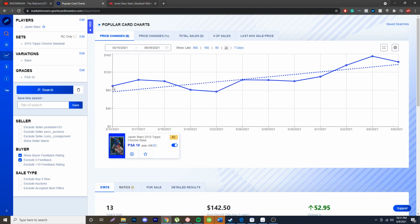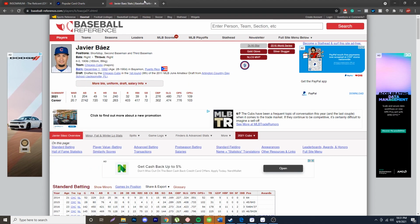Look, this has gone from what? We're over here at $89 now to $150. There's so many other investments that you can get at that price point if you have a 10. But sell your Javier Baez and go get your next player, because stat-wise, he's doing good.